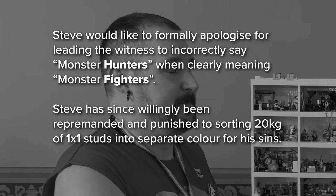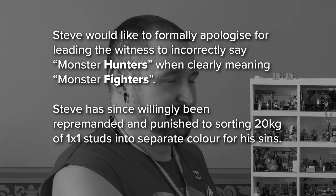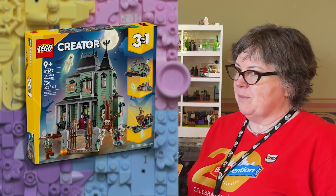Steve would like to formally apologise for leading the witness to incorrectly say Monster Hunters when clearly meaning Monster Fighters. And that and the Monster Mansion, I was like, I have to have all of these, which I now do. Awesome. And then when I wanted to build something myself, I wanted it to be about monsters because they were the first ones I liked.